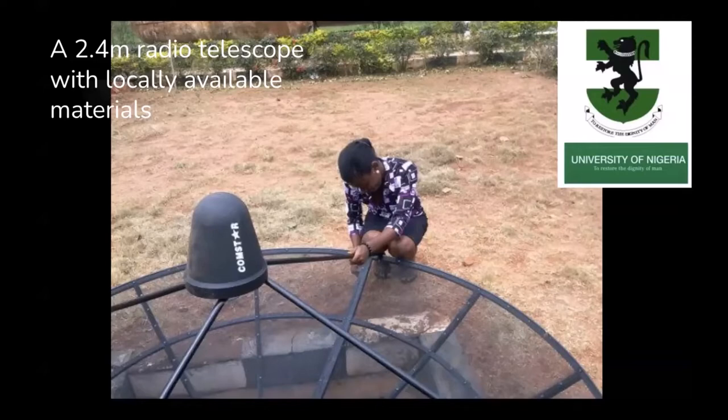I'm a Nigerian. I got my BSc in the University of Nigeria, Nsukka. For my undergrad thesis, I worked with a group of my colleagues, and we made a radio telescope, a 2.4 meter radio telescope, just from the local materials we could find around in the neighborhood. This was a good learning experience for me.